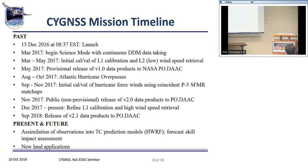I don't know if any of you are AMS people, but at the AMS annual meeting this January in Phoenix, there's a CYGNSS session that's going to have, I don't know, 6 or 7 different talks specifically about the impact on forecast skill of hurricanes from the CYGNSS data, playing back 2017 data. So there's a lot going on there with the TC work. And there's also new work going on, which I'm going to show you in a few slides.